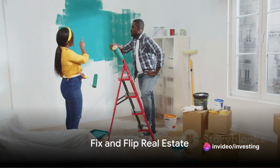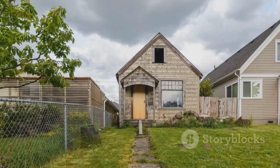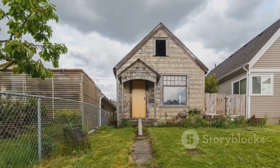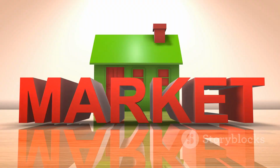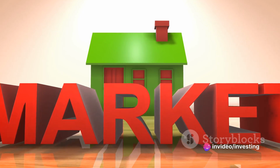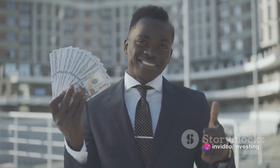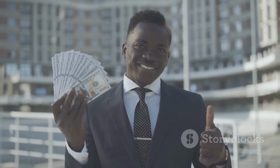Ever watched a home makeover show? That's fix and flip in action. It involves purchasing distressed properties, revitalizing them, and selling for a profit. Key factors include thorough market research, accurate cost estimation, and precise property valuation. Although it requires upfront investment and effort, fix and flip can yield high returns if done right.